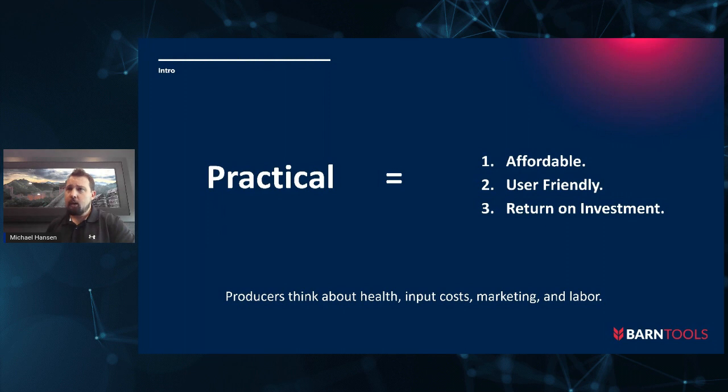Because at the end of the day, we want to pay most attention to the pigs. We don't want to be sitting in the office on the computer. And so we really think about that when we build technology and think about the user experience. And then last but not least, of course, is the return on investment. It's got to have an ROI, whether that's hard dollars or soft dollars. It's imperative we have an ROI. And so with the producer hat on, we think about health, we think about input cost, we think about marketing, and we think about labor. And if we can build technology to solve these problems, then I think we're building the right technology for the future.